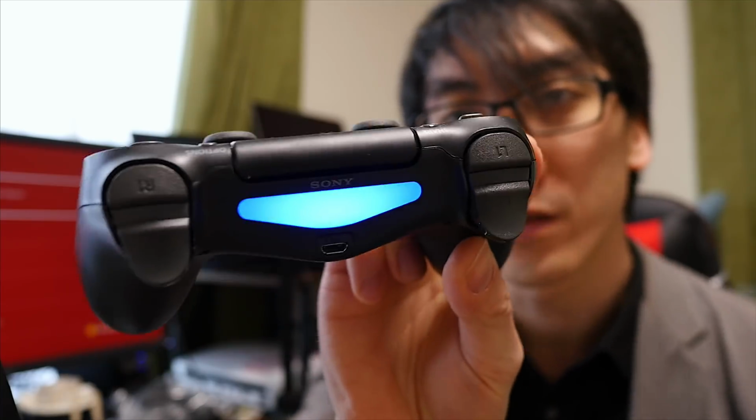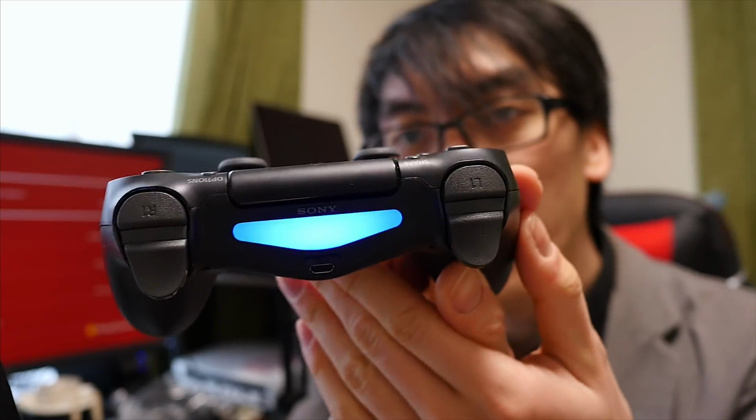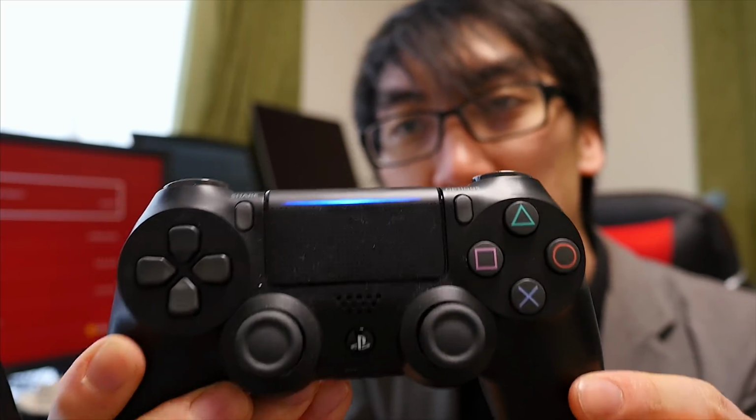On the new version, it doesn't only have this light here at the front, it also has a slight light at the top. Oh, the water's done, hold on.